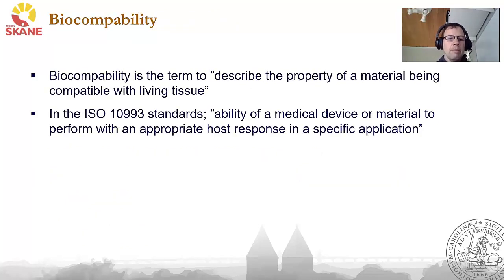A bit on biocompatibility. Biocompatibility is a term that describes a property of a material being compatible with living tissue. This is the ISO standard for biocompatibility, 10993. There's a set of standards. There it says that it's the ability of a medical device or material to perform with an appropriate host response in a specific application.